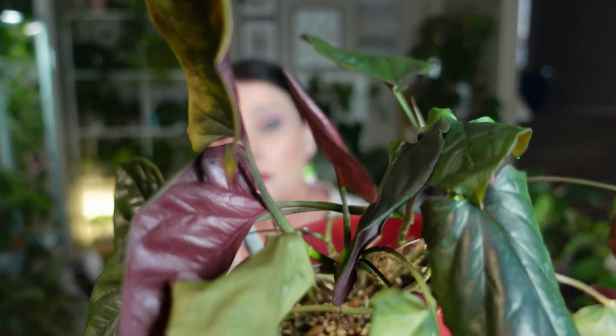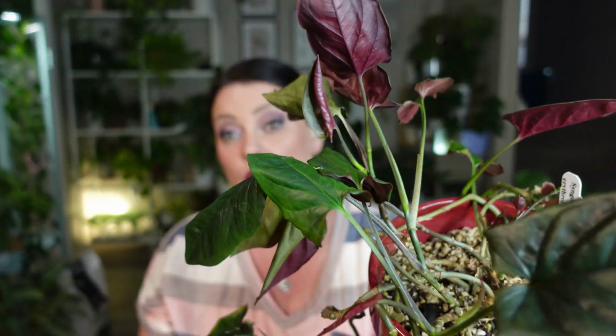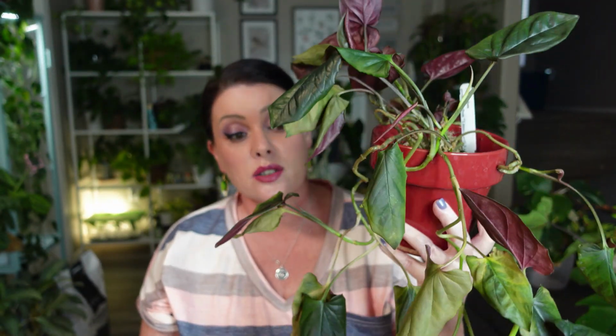And I mean, it does have some new growth. This plant, I'm telling you guys, is the most resilient plant. It has been with me forever, but I think it is just declining really quick. I might have to repot it. Maybe it needs a repot. It has been in this pot for a very long time, but I just don't know. I don't know what's going on with it, but it's sad, and I'm sad. So this is my sad plant for the month of October.